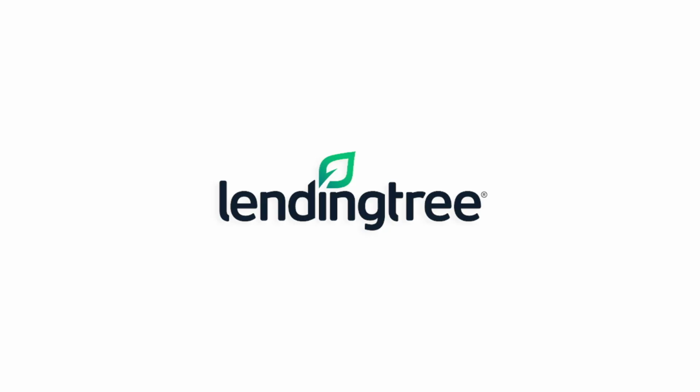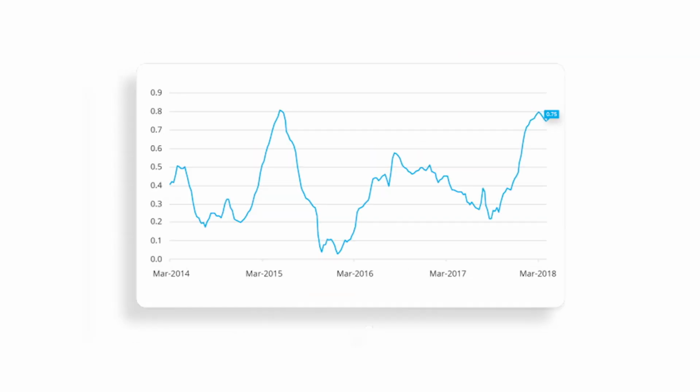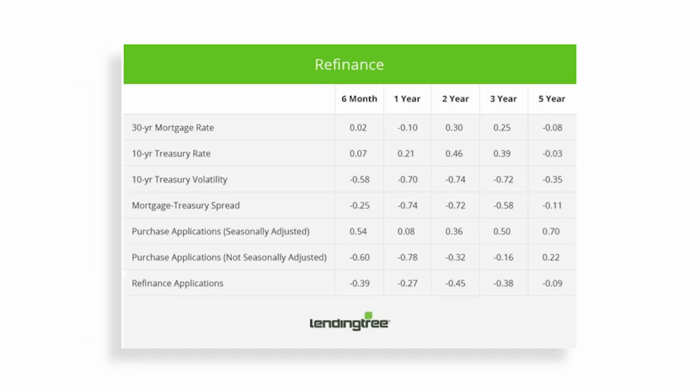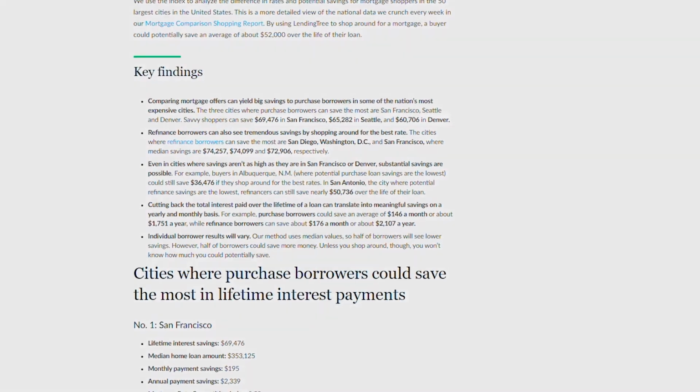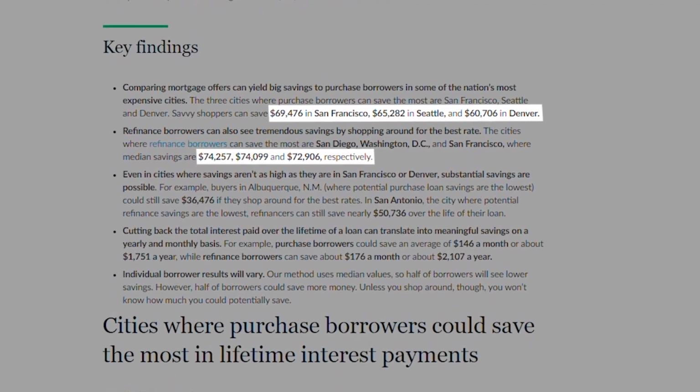One of the reports that I looked at was LendingTree. LendingTree has put together a mortgage rate competition index, which measures the basis point spread between high and low annual percentage rates, or APR rates, offered to users through the LendingTree marketplace based on all the different lenders that they work with. LendingTree's key findings pretty much show that in some of these areas, homeowners and home buyers are capable of saving on average anywhere from $69,000 to $74,000 in interest. Now that's a big deal.